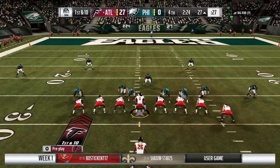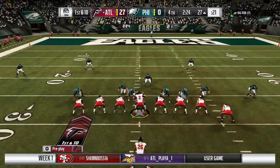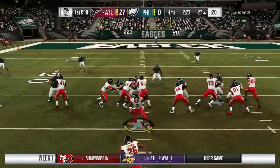Ready, Blue 80. 58, right over there. Yeah, Mike, 58, right there. Hey, come on, up. Ready, set.